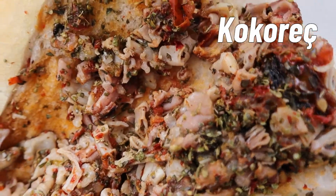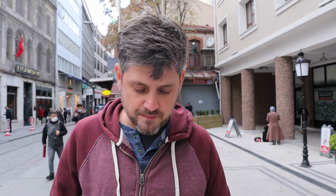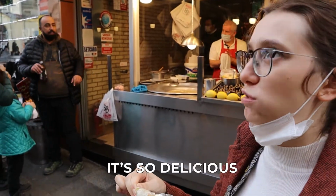This one we've got for you today is going to blow your mind. It is significantly better than any of the other ones I've had in the past 2.5 months. Wow, so delicious.